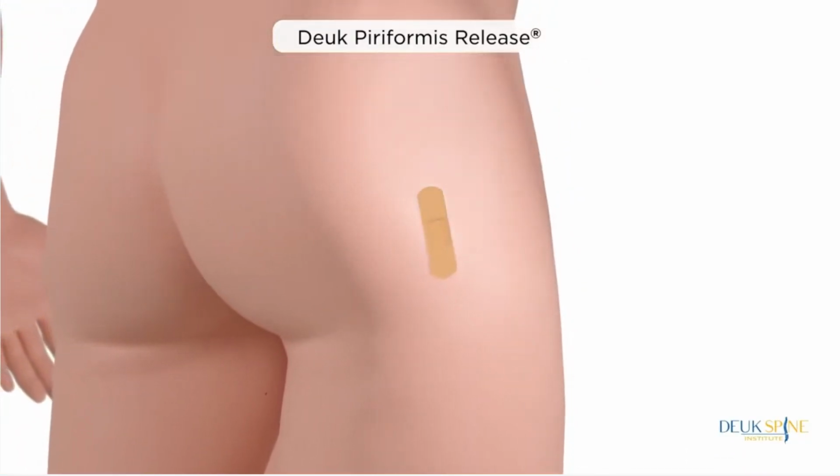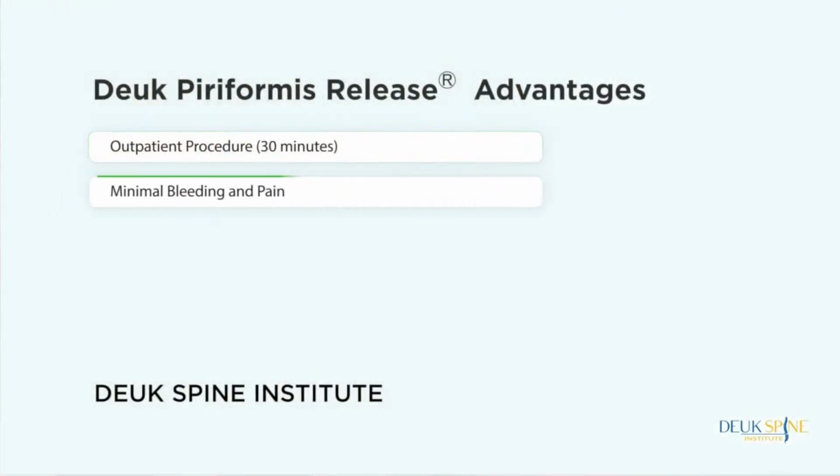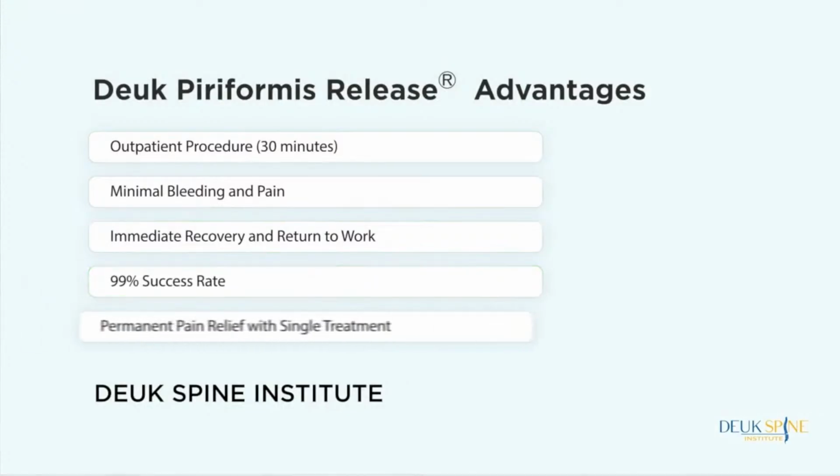The advantages with the Duke piriformis release is that it's an outpatient procedure, which would take up to about 30 minutes. Minimal bleeding and pain after the procedure with an immediate recovery and return to work the next day, as well as a 99% success rate with permanent pain relief with a single treatment.